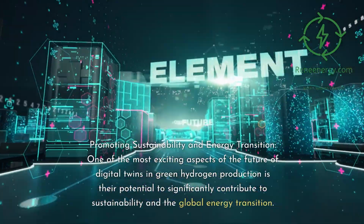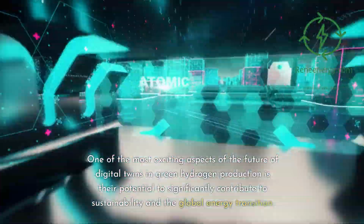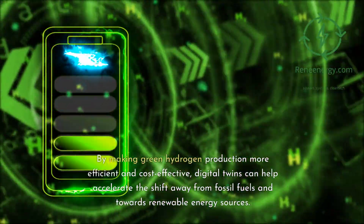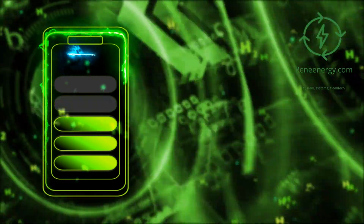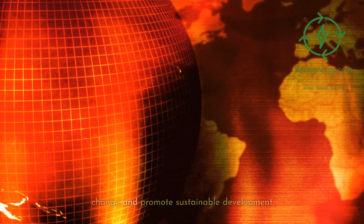Promoting sustainability and energy transition. One of the most exciting aspects of the future of digital twins in green hydrogen production is their potential to significantly contribute to sustainability and the global energy transition. By making green hydrogen production more efficient and cost-effective, digital twins can help accelerate the shift away from fossil fuels and towards renewable energy sources. This aligns with global efforts to combat climate change and promote sustainable development.